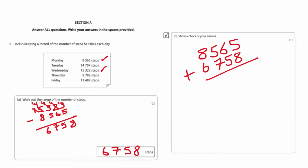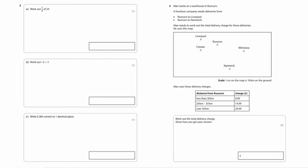Eight plus 5 is 13. 5 plus 6 is 11, plus the 1 here we've carried, which is 12. 7 plus 5 is 12, plus the 1 is 13. And 6 plus 8 plus the 1 we've carried, so 6 plus 8 is 14, 15. So there you have it, 15,323, which was our initial starting point, which was the largest amount in this given set. Okay, let's move on to question 2 now.